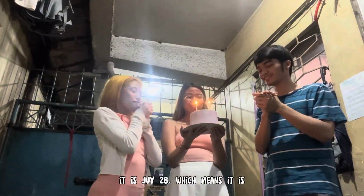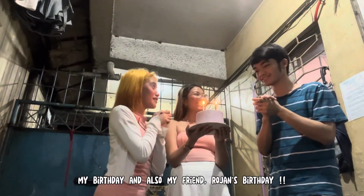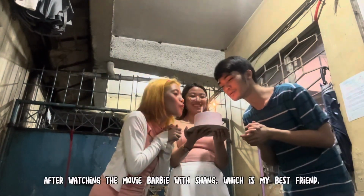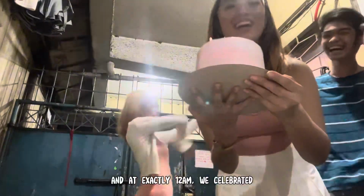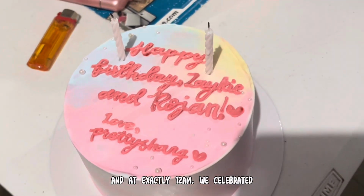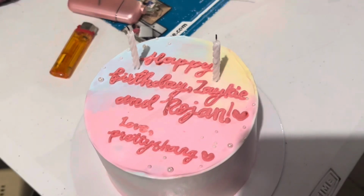It is July 28th, which means it is my birthday and also my friend Rajan's birthday. After watching the movie Barbie with Shang, which is my best friend, she surprised us with a cake, and at exactly 12 a.m., we celebrated my 20th birthday and Rajan's 19th birthday.